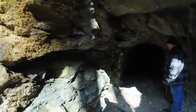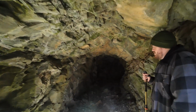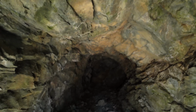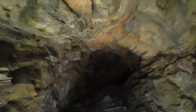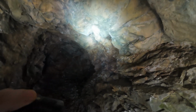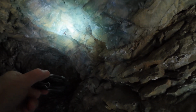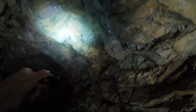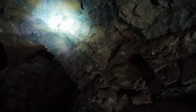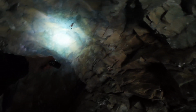Let me bring you in here. And I have a flashlight. We'll get the flashlight out. Hopefully it's bright enough that you can see something. Oh yeah, is that a bat? Oh, we have a bat sighting. You all see the bat? We don't want to wake him up. You guys see that? Very cool.